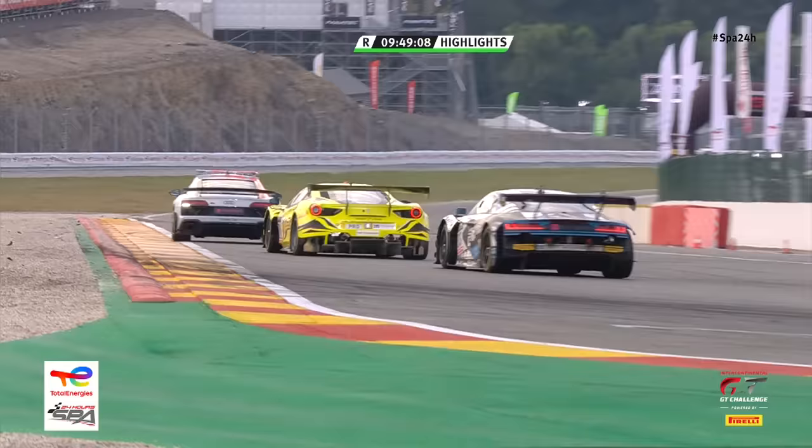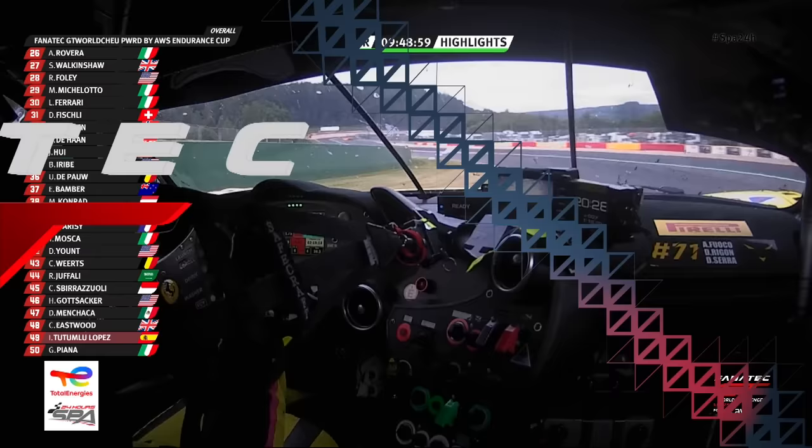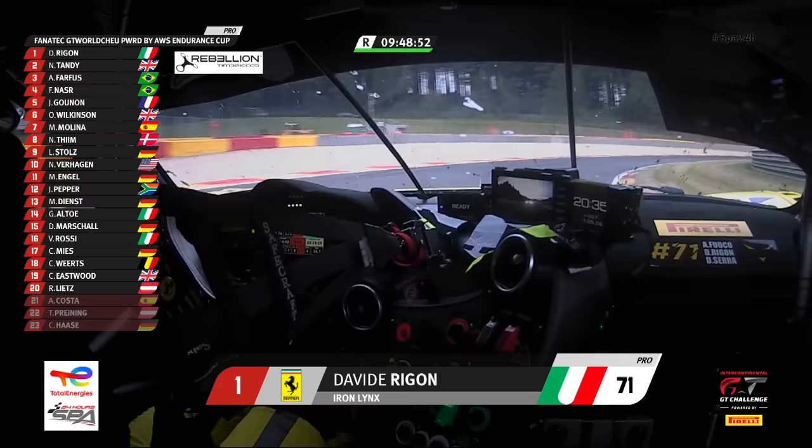The race leader, 71, Davide Rigon, but he and Nick Tandy in second place have only half a tank of fuel to get them through this stint. You just saw Valentino Rossi, whose 46 car is back in the race, but it looks as though the other WRT machine is not. We're back racing under green flag, and it is Davide Rigon who leads by 0.3 of a second.